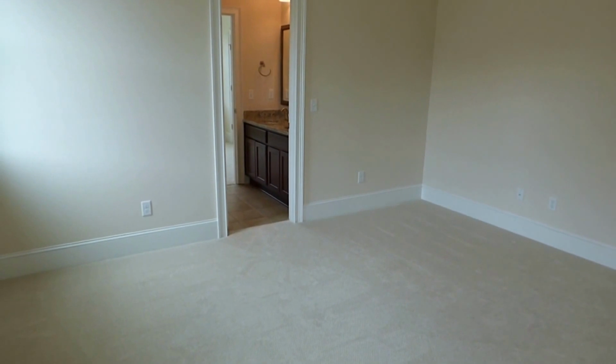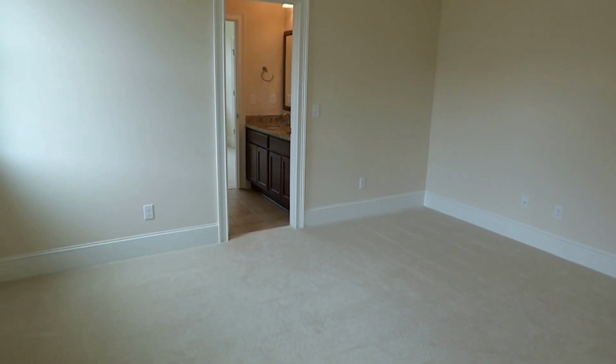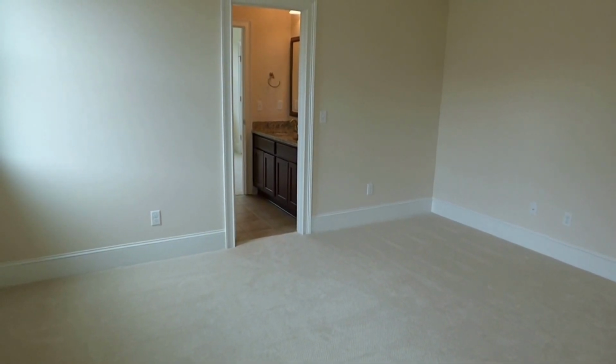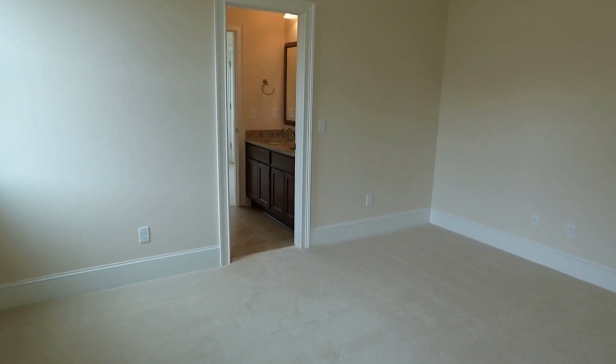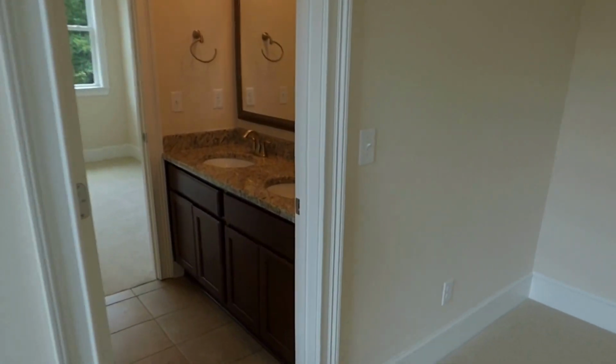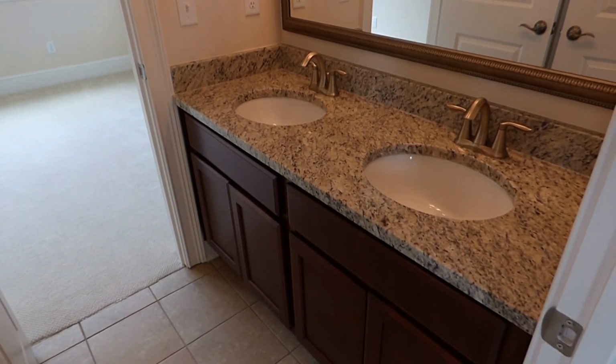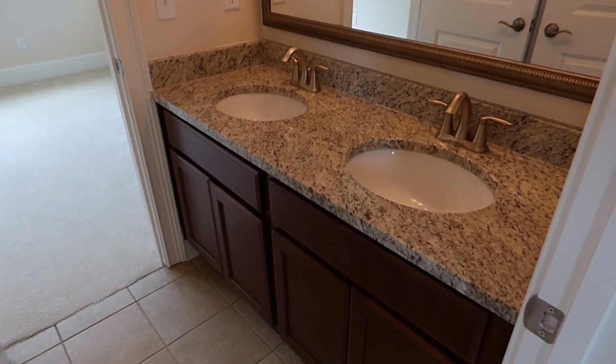But the barn doors are oftentimes used for opening up either to the master bedroom or to an office. And it's really like an exterior pocket door. It hangs on a track and moves back and forth like a pocket door, but instead of being inside the wall, it's on the outside of the wall.